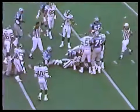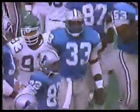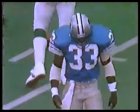Inside handoff given to Gary James. Didn't get a lot. In fact, he just about got back to the line of scrimmage, and that was it. Marty Lyons, 93, is up there. Terry Williams, 33, the left cornerback.